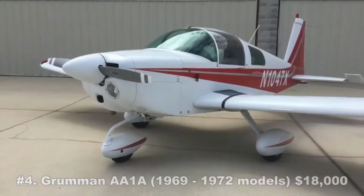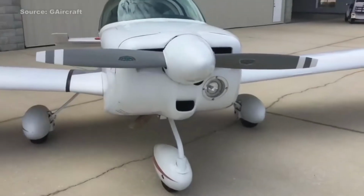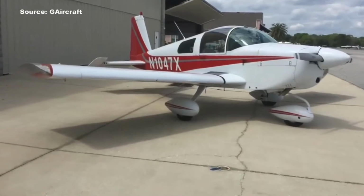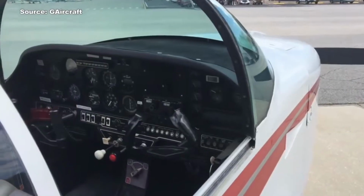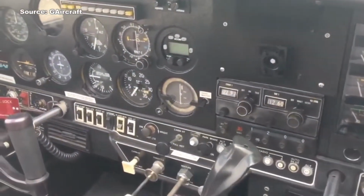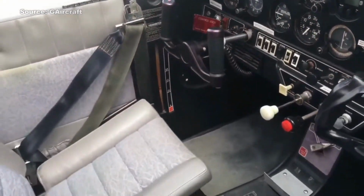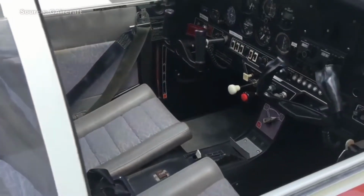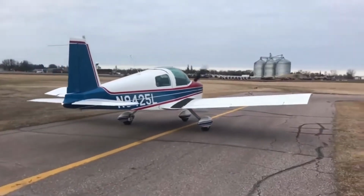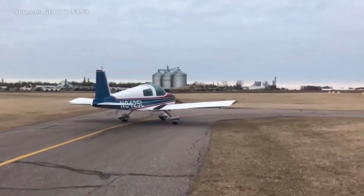Now, unlike the Cessnas, this is not your typical training airplane, but it does share similar characteristics. This airplane is also small, a two-seater, but you have a lot of good options. A lot more useful load at over 1,000, and you can fly anywhere from 300 nautical miles to 400 nautical miles with your tanks filled up. The Grumman does have a small Lycoming engine similar to the Cessnas, but you get a little bit more performance with this airplane. I mentioned the useful load earlier. You get more useful load, and depending on your power setting, you can fly a little bit longer.